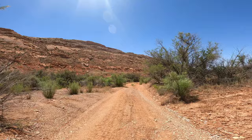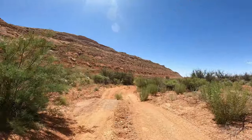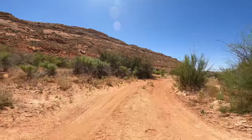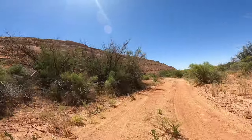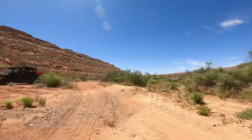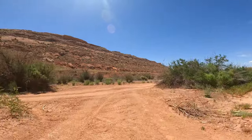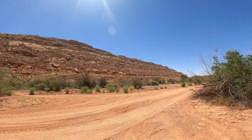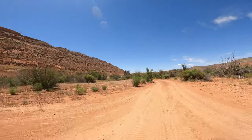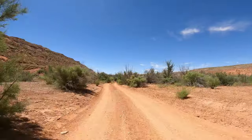I want to stress at this point that this is definitely a four-wheel drive trail. Some of the parts don't look too intense, but there's a lot of sand here, and a lot of soft spots, and there's some bypasses and things, and there goes the other side-by-side that we chatted with a little bit. But definitely four-wheel drive only, I would recommend.